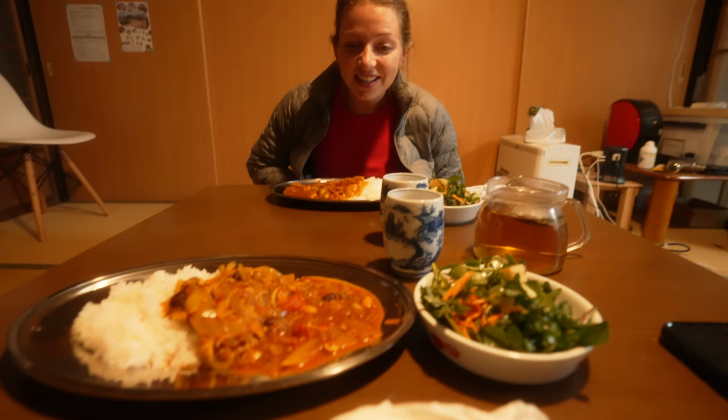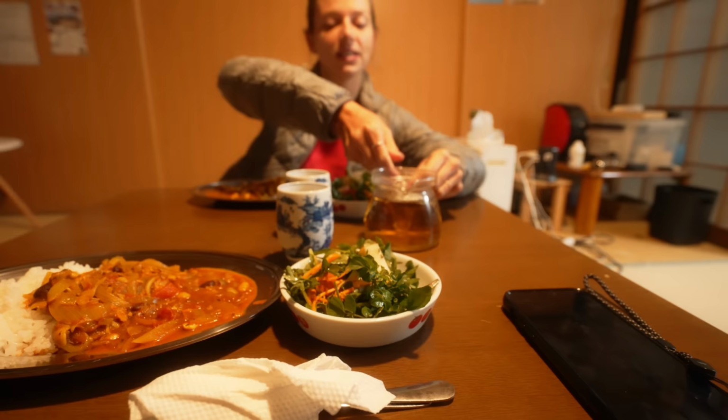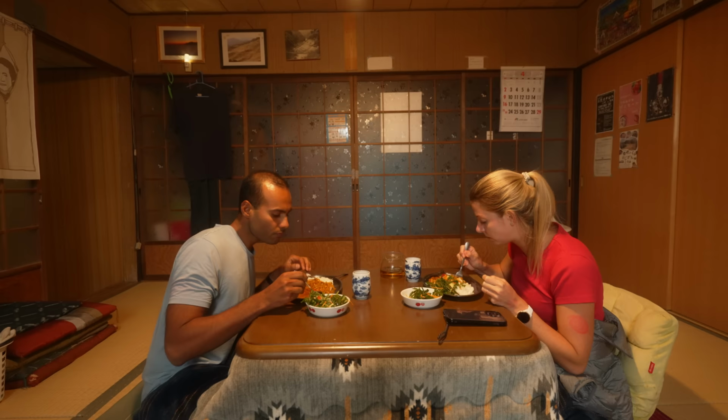Today we are actually using this. Oh, our feet are so warm and cozy. Inside they're also a bit cold, but you put your feet under here and the magic happens. And what have we got for dinner? Delicious food. We made some vegetarian curry, some salad, and we got some tea, which I'm going to take to warm up. Yeah, nice. So good.